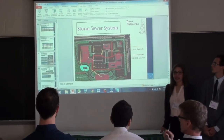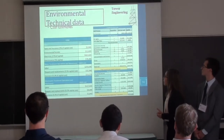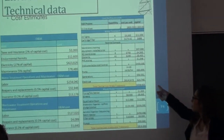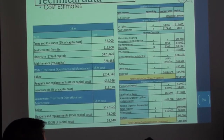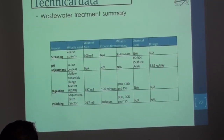Because I think we established that there was no labor? There was labor for the wastewater and water treatment. So it's almost 800,000 for the wastewater and 650,000 for the water. Did you say how much water you're actually using? No, I have that on another slide.